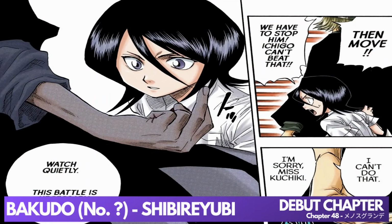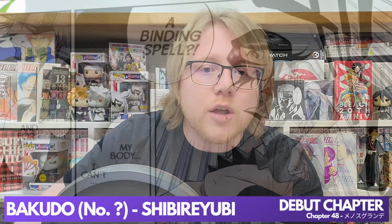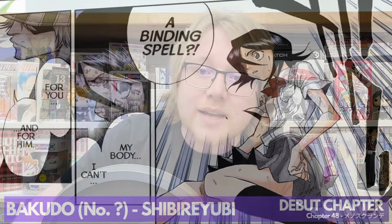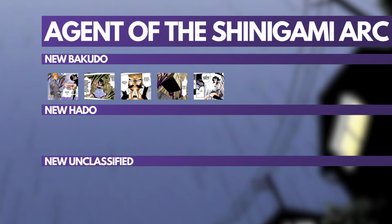Now, our first spell without a number comes in the Agent of the Shinigami arc in Chapter 48, when Urahara uses a Bakudo called Shiberyubi to freeze Rukia's entire body and prevent her from interfering with Ichigo's fight against the Menos Grande. So, considering the Agent of the Shinigami arc doesn't really have that many Shinigami in it at all, I think it does pretty well in terms of its debuting of numerous Kido.